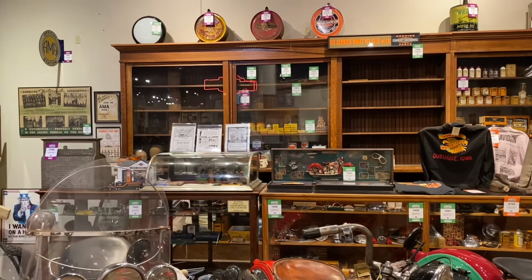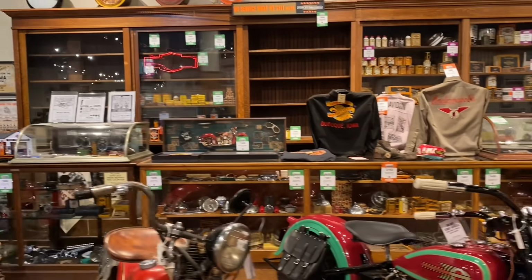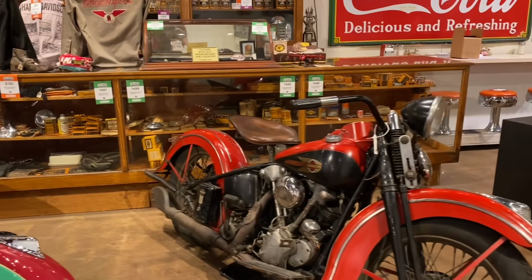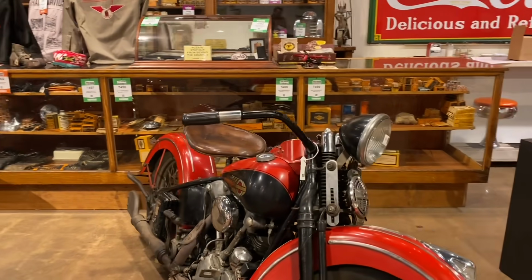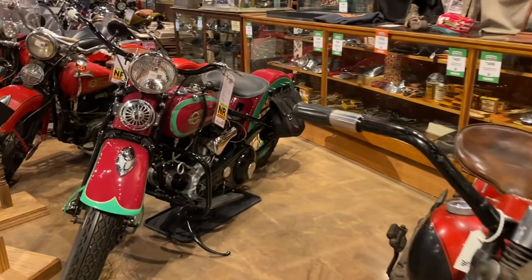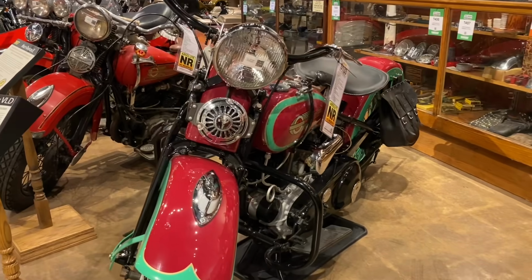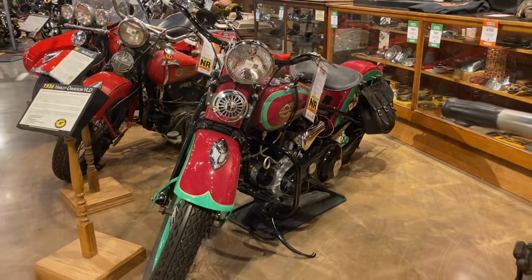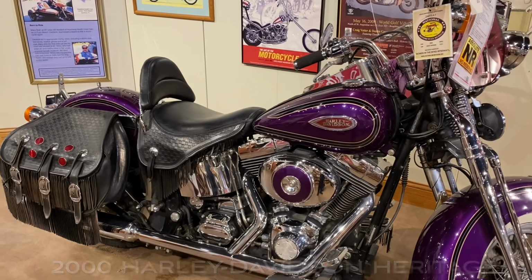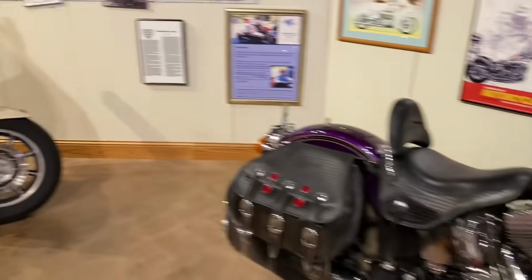Check out the cool setup. Looks like an old dealer, an old Harley dealer. That's what it's staged as, and John Parham knew that quite well. He started out as a dealer in the motorcycle business, trying to get things going with a high school buddy until eventually he would buy him out and go out on his own. 2000 Harley Davidson Heritage Springer Softail right here, and we have another gold wing.